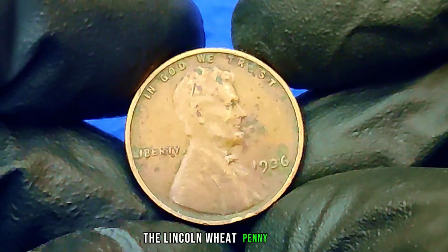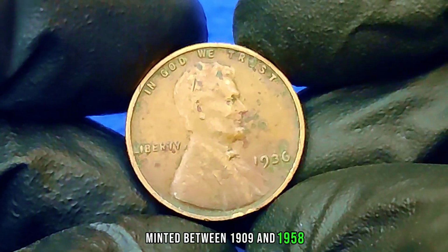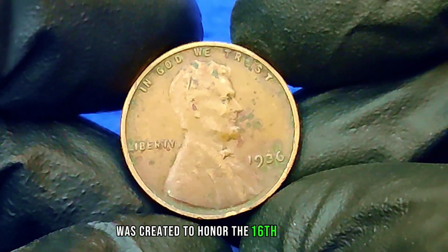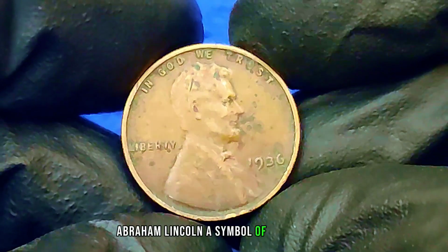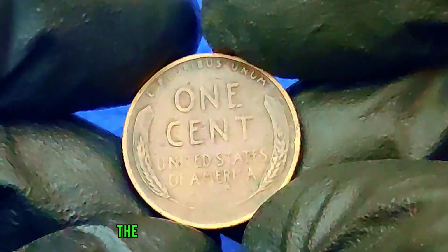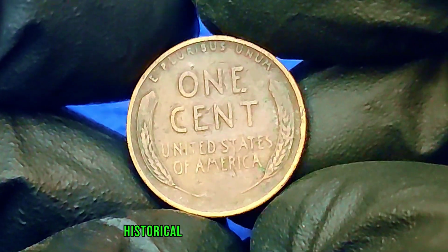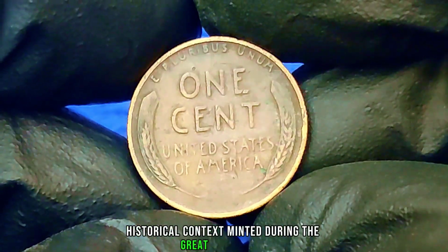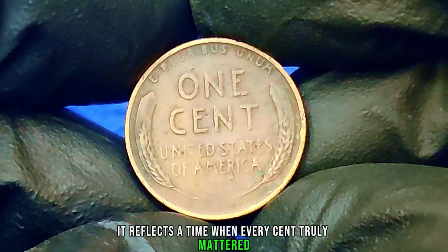The Lincoln wheat penny series, minted between 1909 and 1958, was created to honor the 16th President of the United States, Abraham Lincoln, a symbol of liberty and perseverance. The 1936 penny stands out in this series for its unique historical context, minted during the Great Depression. It reflects a time when every cent truly mattered.